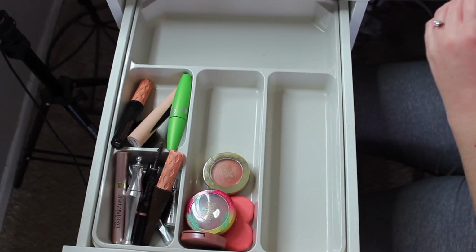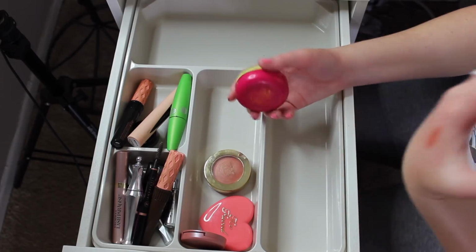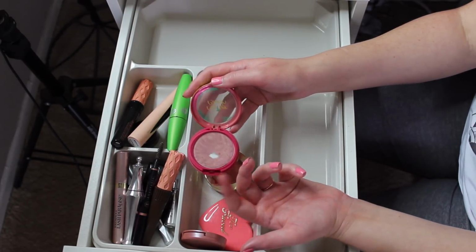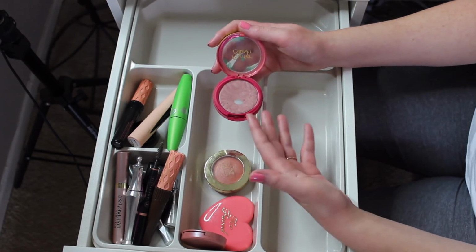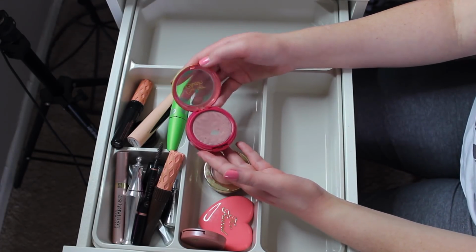I've just been obsessed ever since my declutter. I have been using that a lot. So many blushes. So you guys, I honestly use a butter blush most days. Whatever blush I put in here, I don't use it because I reach for my butter blush, which is crazy. But they have the best staying power. I love the shades, and I'm just obsessed.